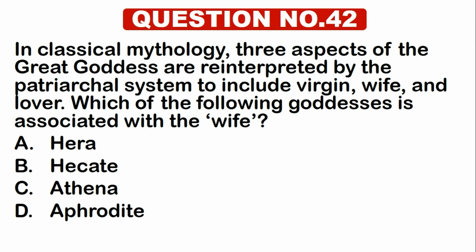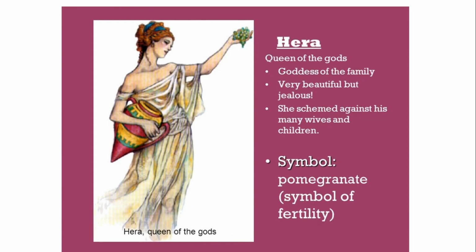The correct answer is Hera, the wife. Hera is the queen of the Greek gods. She is Zeus's wife and sister. The Romans call her Juno. Hera, the queen of the gods, the goddess of the family, very beautiful but jealous. She schemed against his many wives and children. His is Zeus, because Zeus has many wives and children.